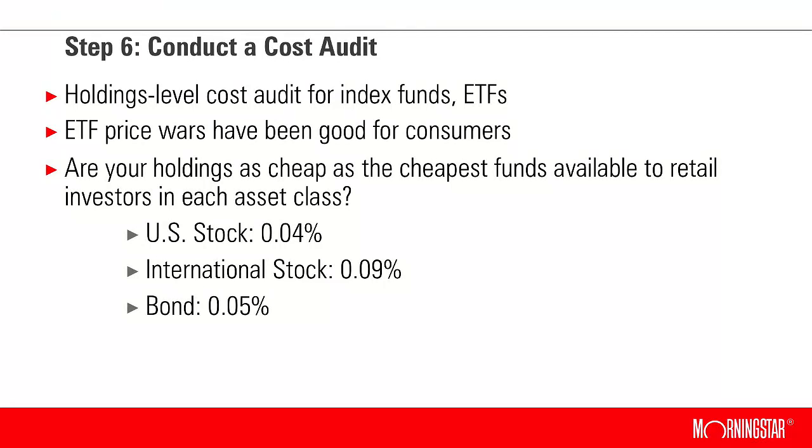So if you are a U.S. equity investor investing in some sort of a total market product, you can obtain that type of exposure for just 4 basis points. You'll have to pay a little bit more for a broad foreign stock index fund, but you can obtain that type of exposure for less than 10 basis points. Fixed income exposure, you can gain broad exposure to the U.S. fixed income market for just 5 basis points today. So get in there, compare your index fund and ETF expense ratios to these very low benchmarks and make sure that you're getting as good a deal for yourself as you possibly can.